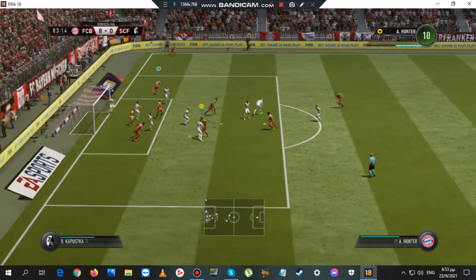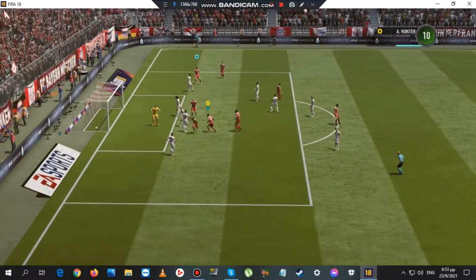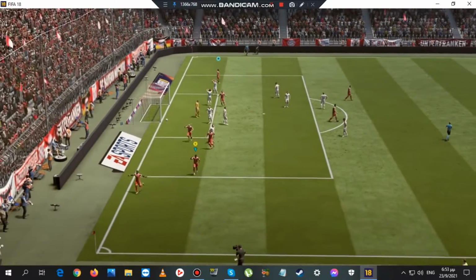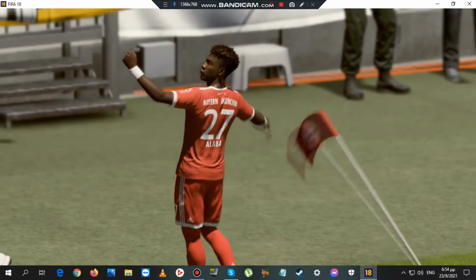Corner's taken. Alaba! They've scored! Well, they have taken advantage of what was poor defending from the corner. Well, I think you might hear afterwards that this one was as a result of a training ground routine. Well worked.